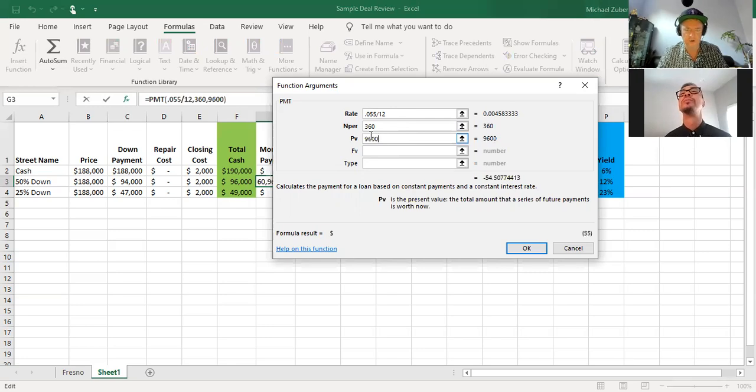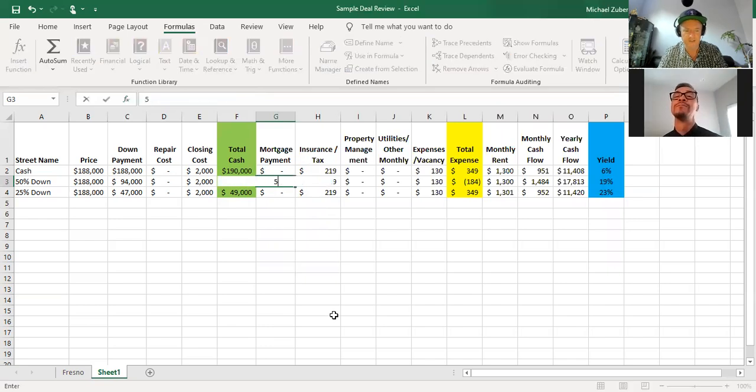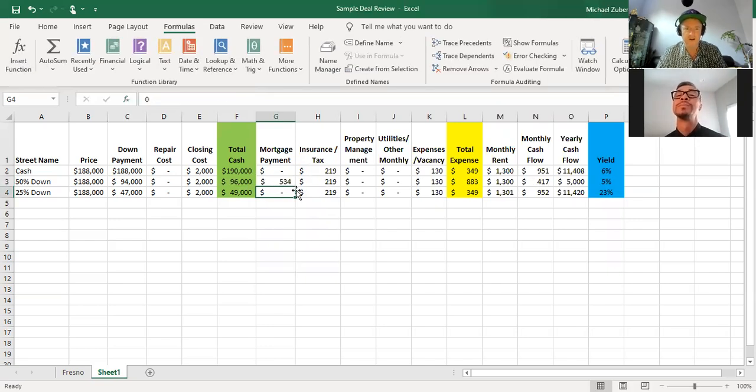So okay, I'm doing 94,000. Sorry, folks. This is what happens when you do these live. All right, so that comes back. It's actually a negative number, so I'm going to just cheat, make it positive, 534. Normally, I would do that. All right, so that's my mortgage payment here, roughly 30-year fixed. I called it 5.5, fully amortized loan. Now what we're doing here is the same thing. Actually, I have to do this payment again because I just changed that number.